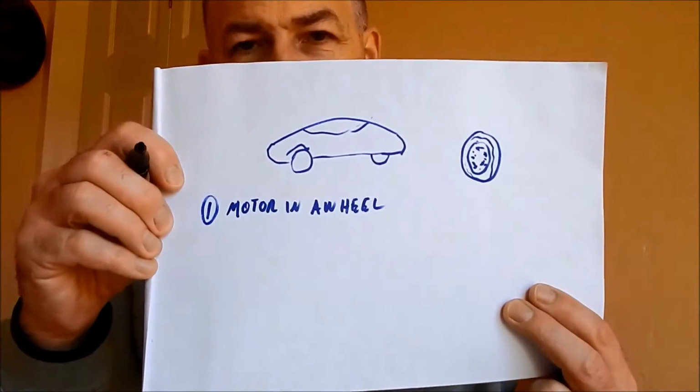Okay, so that's the first thing. Motor in a wheel. Yeah. Number 1: only use motor in a wheel. Okay?